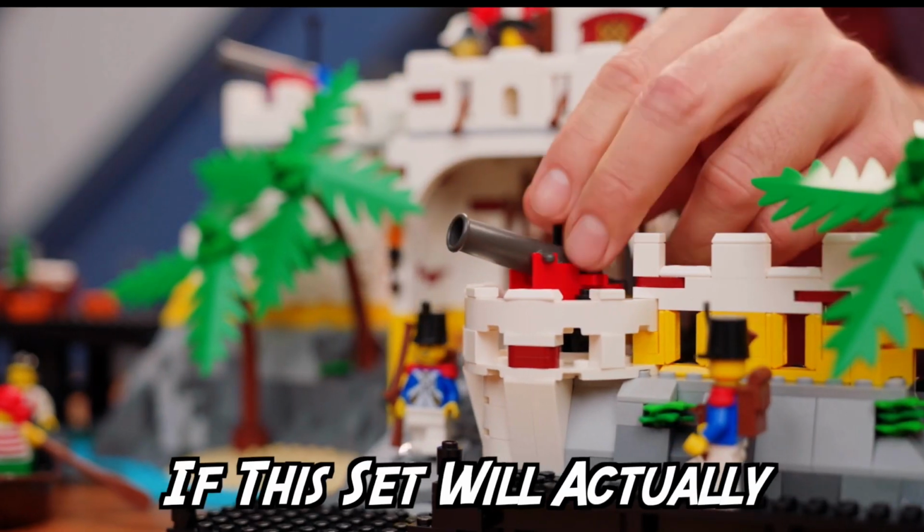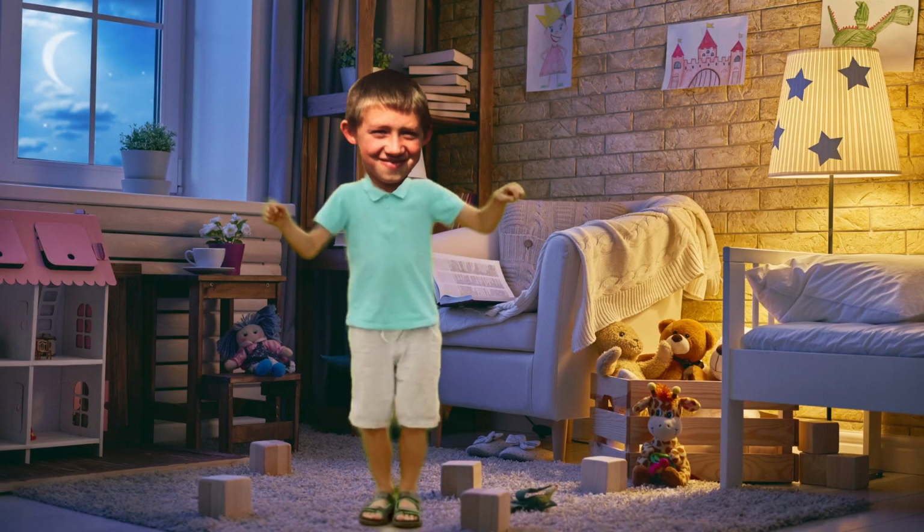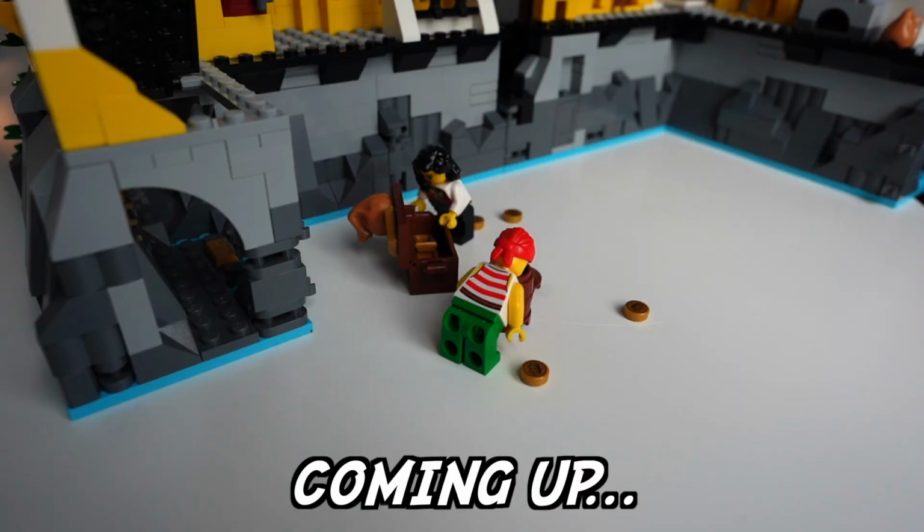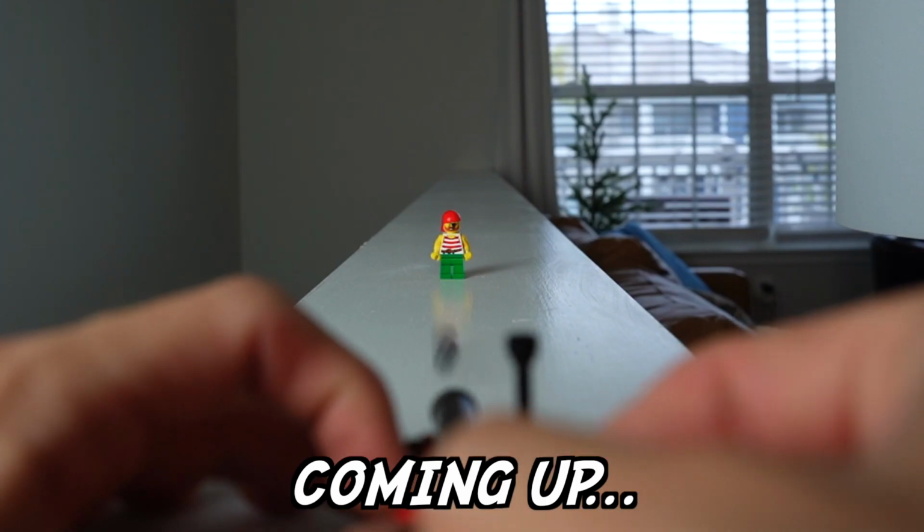But in order to see if this set will actually transport me back to my childhood, I feel like I need to do more than just build the set. I need to push this set to its play limits and perform some extensive kid testing.